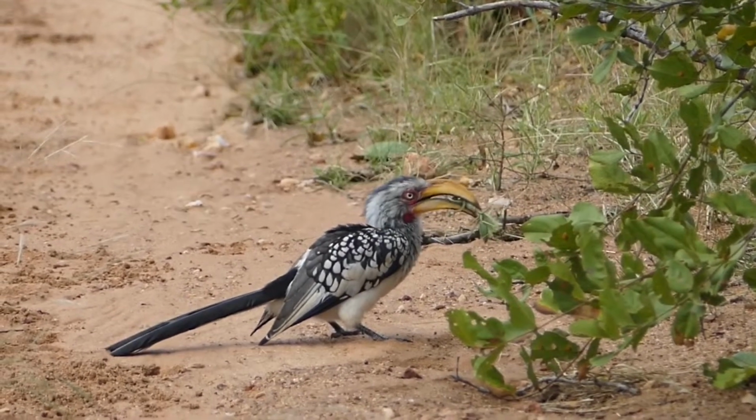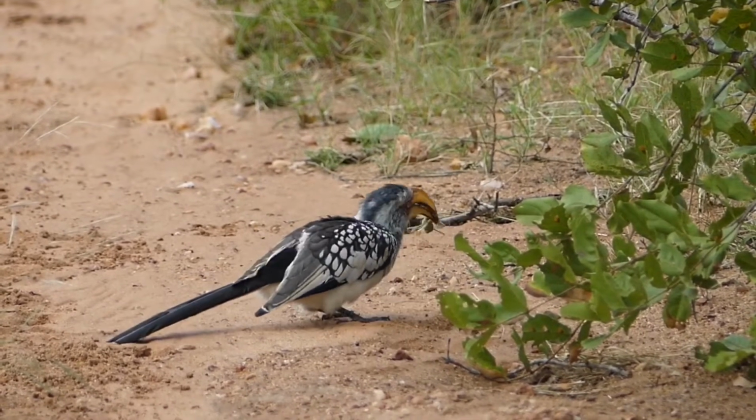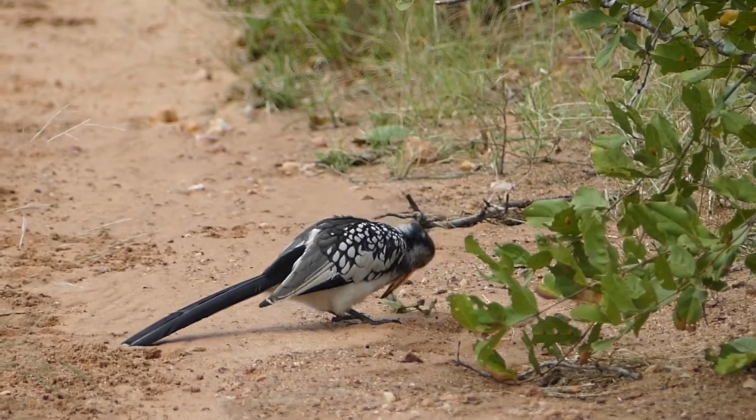And it works so well that the hornbills will actually follow the mongoose home at night, and they'll wait there, and in the morning they'll call to wake the mongoose up because they want to get their breakfast. And if the hornbill isn't there, they've actually seen that the mongoose will rise later in the morning. Just a very cool little interaction between two different species, which I think is awesome.